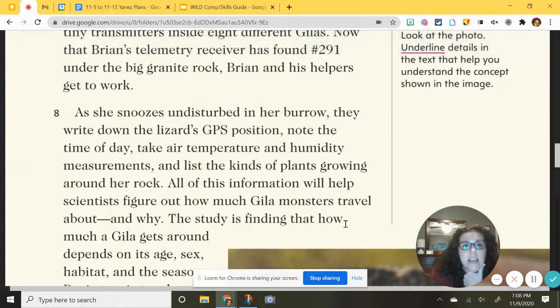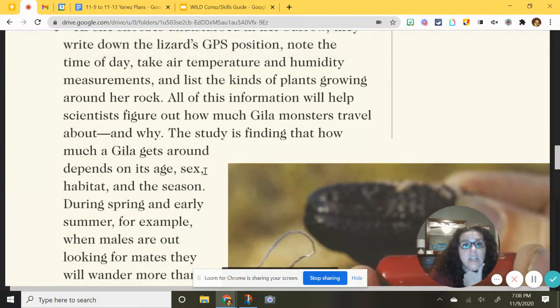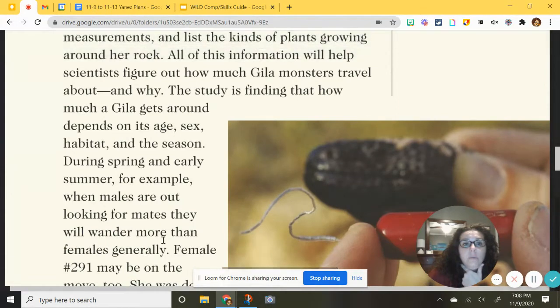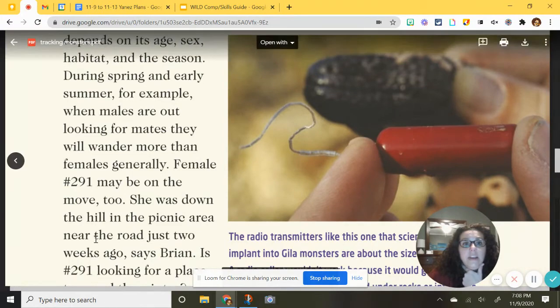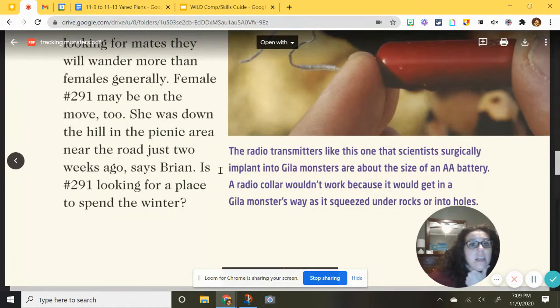The study is finding that how much a Gila monster gets around depends on its age, its sex, which means male or female, habitat, and the season. During the spring and early summer, for example, when males are out looking for mates, they will wander more than the females generally. Female number 291 may be on the move too. She was down the hill in the picnic area near the road just 2 weeks ago, says Brian. It is 291 looking for a place to spend the winter.